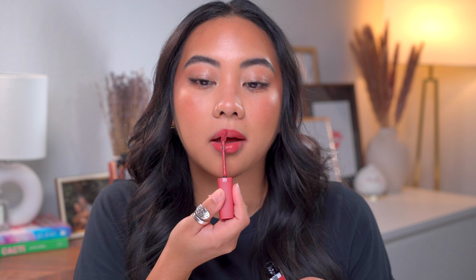Next shade we have is number 645 Crush Alert, which is described as a medium dark pink brown, and you guys know I love my pinky browns, so I'm excited about this one. All right, here is 645 Crush Alert.